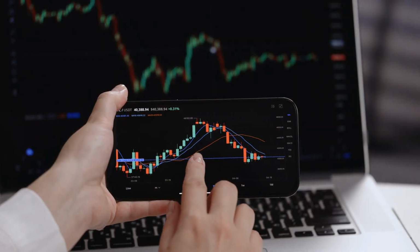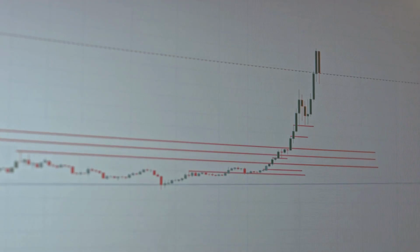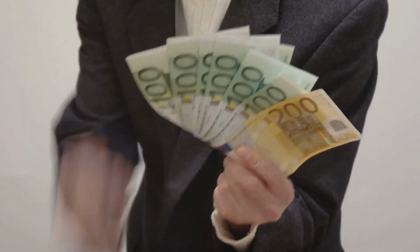Section 6. Risks and rewards. Navigating the world of crypto. Cryptocurrency can be a bit like a roller coaster. Its value can go up and down. This means you could make a lot of money or you could lose some.